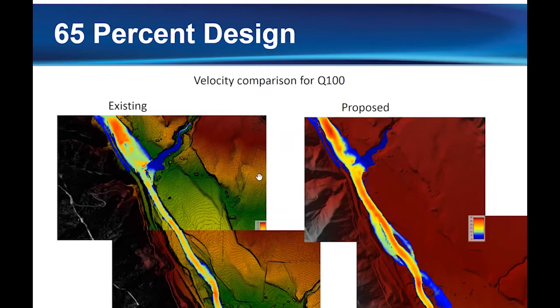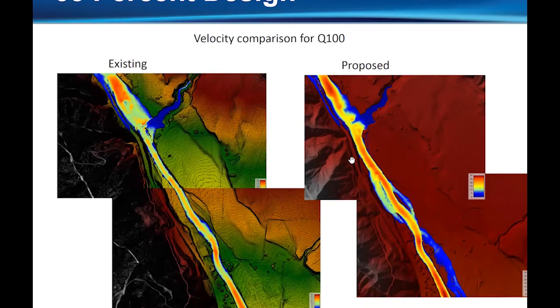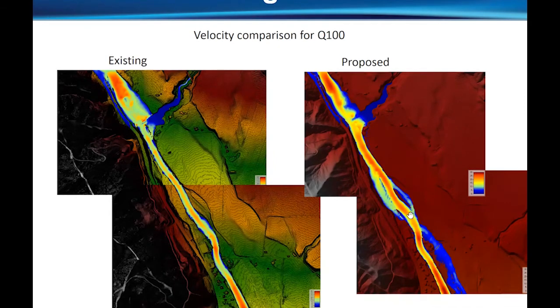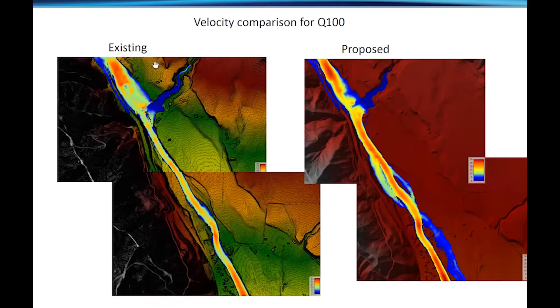And in the 100-year condition, existing again on the left and proposed on the right, again some higher velocities in the 100-year. But probably the thing that catches our attention most here is that we have some overbank flow up on the terrace in the agricultural area at the 100-year condition. So that's something that we'll be looking at as we go forward in the next phase.